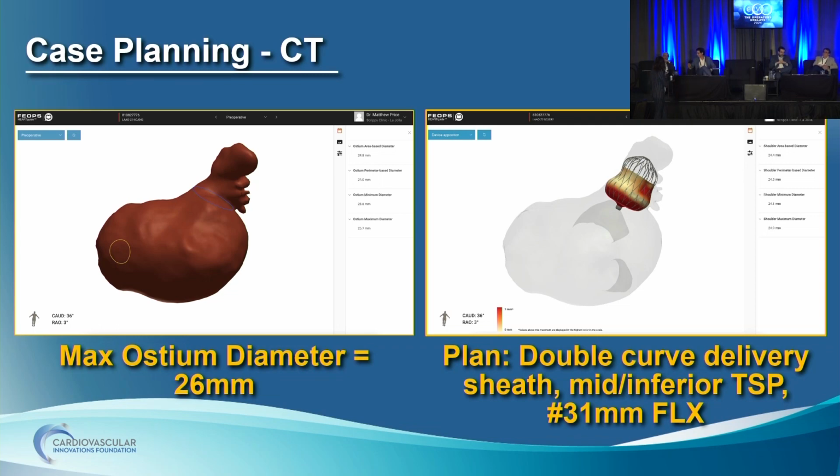What kind of catheters you can use in terms of delivery as well. The transseptal puncture, where would you aim for the transseptal puncture as well? And for this patient, you need a 31 millimeter Watchman. So really going into the procedure, you know what catheters you need, where to do your transseptal puncture.